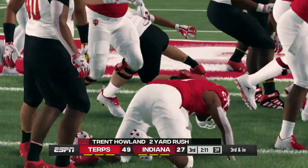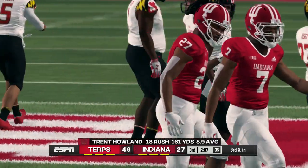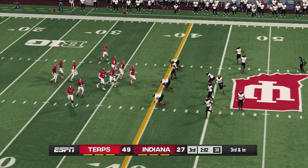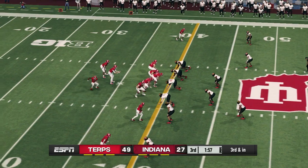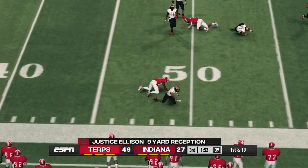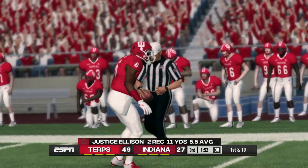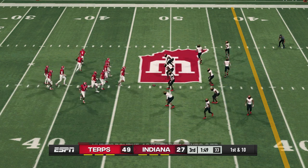About 2 yards there on that delayed handoff. That's a gain of 2. Third down. There he goes. Halfback's got it on the quick throw. They'll bring him down at the 48-yard line. From their own 48-yard line, first down.